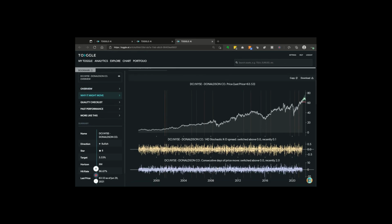Now, why might the stock move? Well, this is really a combination of the fact that there's been a string of moves that were positive, and at the same time also the 14-day stochastic spread has switched above zero. And historically, you can see all of these past episodes, although you have to squint to actually see the price action, but historically these have really meant that the stock price has rallied.